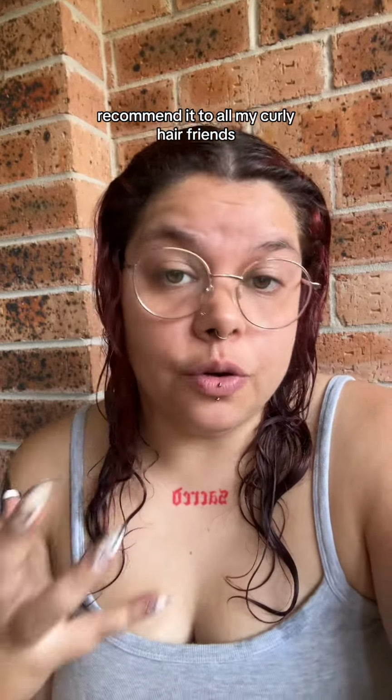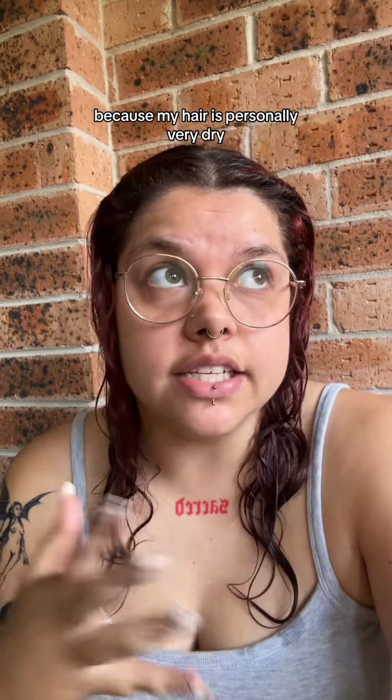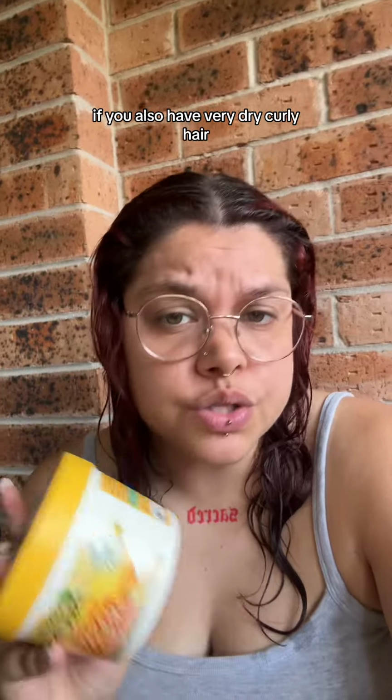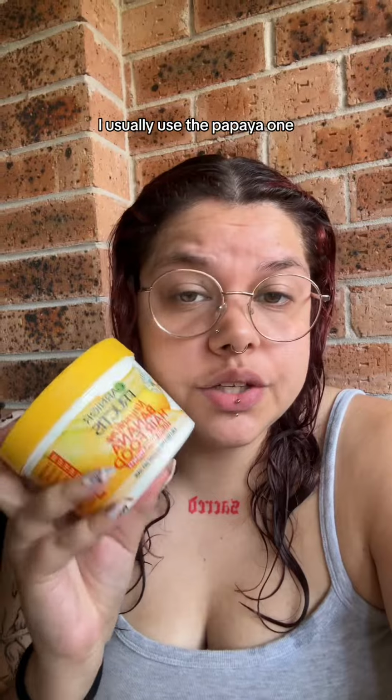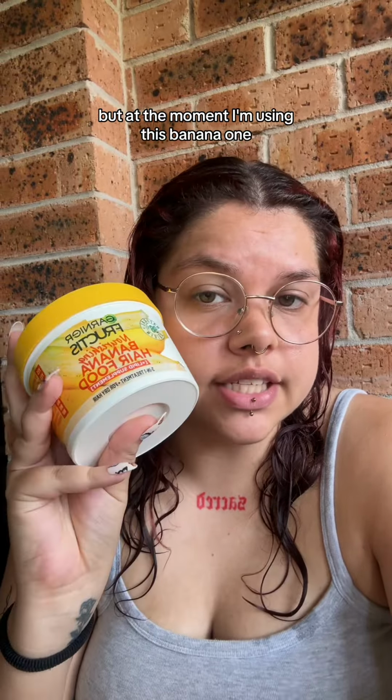I recommend it to all my curly hair friends. It quite literally brought my curls back to life because my hair is personally very dry. So this is a holy grail for me. If you also have very dry curly hair, I recommend trying this line. I usually use the papaya one. That's my favorite and I think it smells the best, but at the moment I'm using this banana one, which also smells very nice.